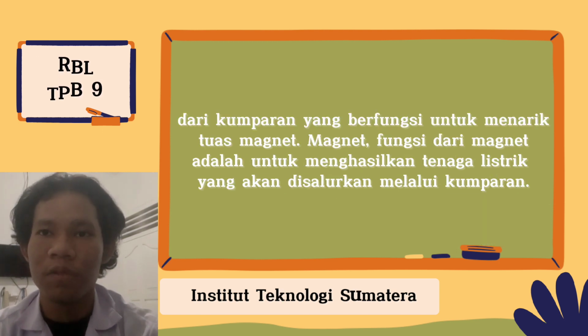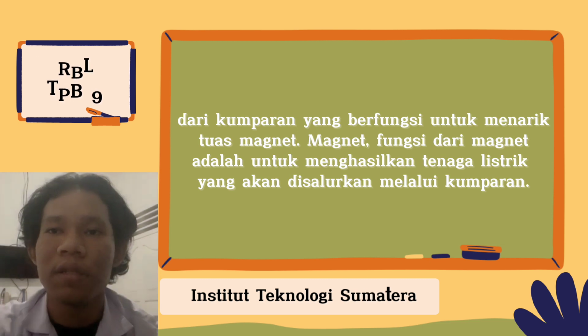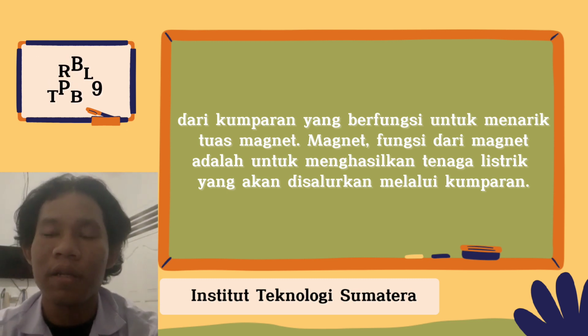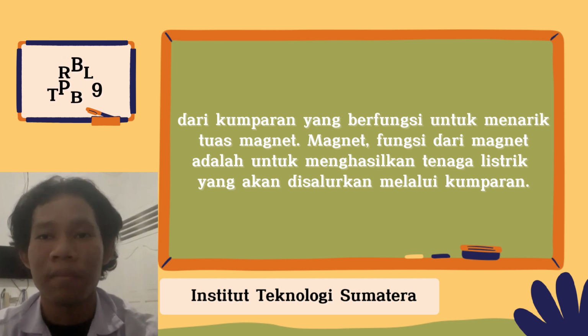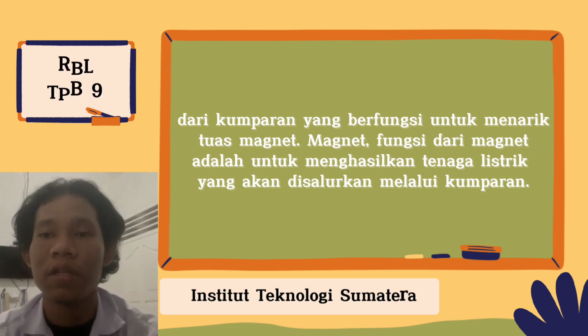Coil. The function of the coil is as an electromagnetic breaker and works when there is a short circuit, when there is a larger current due to a short circuit. This section will produce a flow or electromagnetic field from a coil that works to pull a magnetic lever. Magnet. The function of the magnet is to produce electric power which will be channeled through the coil.